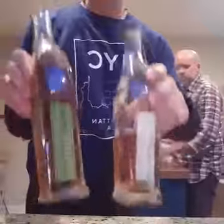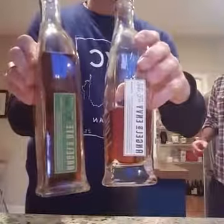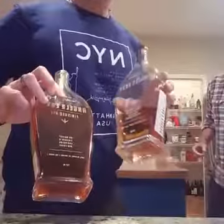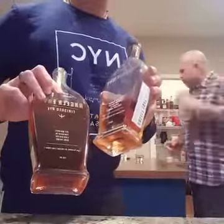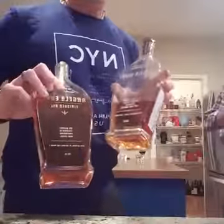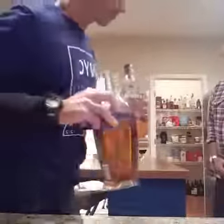So we can see, there's the bourbon, there's the rye. Rye's got a green label. Bourbon has a white. Now the bourbon is finished in port wine barrels, and the rye is finished in rum casks.